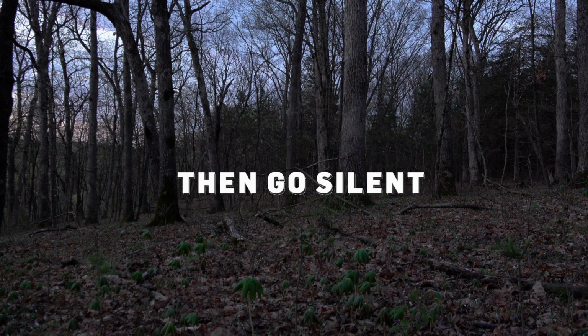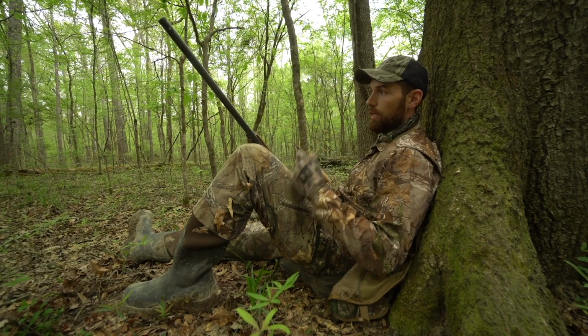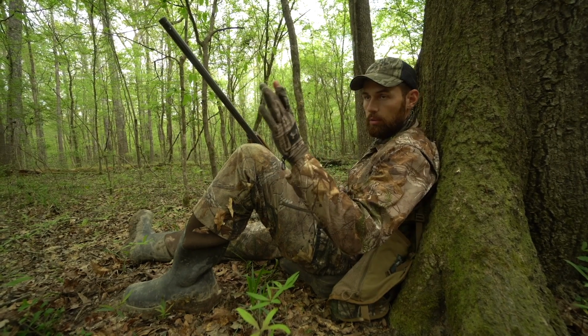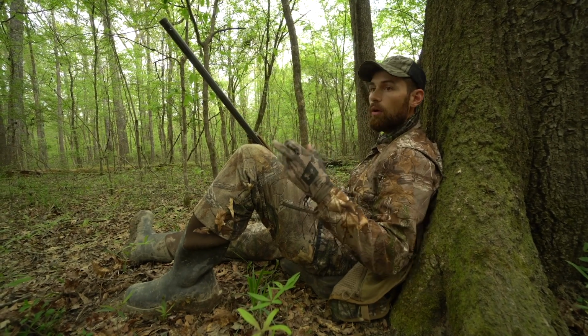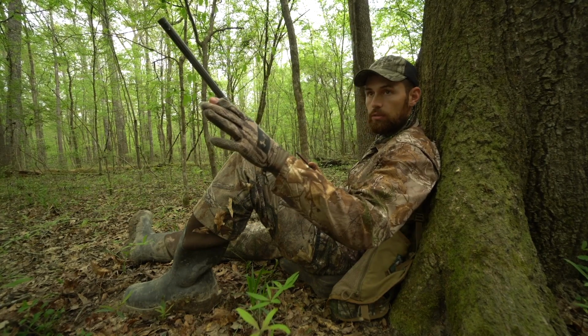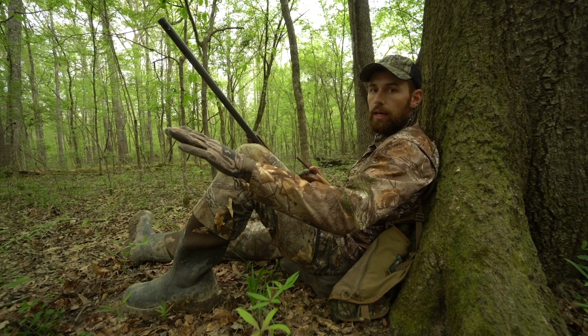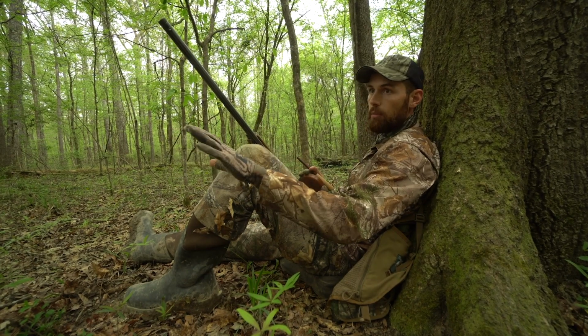See what it does with that. We're often dealing with silent toms like this. Last time the bird gobbled, he was a few hundred yards out there. So what we did is just found this nice little open bottom in front of us where we can see a good little distance. And there's a bunch of turkey sign down in here where they've been in the past.